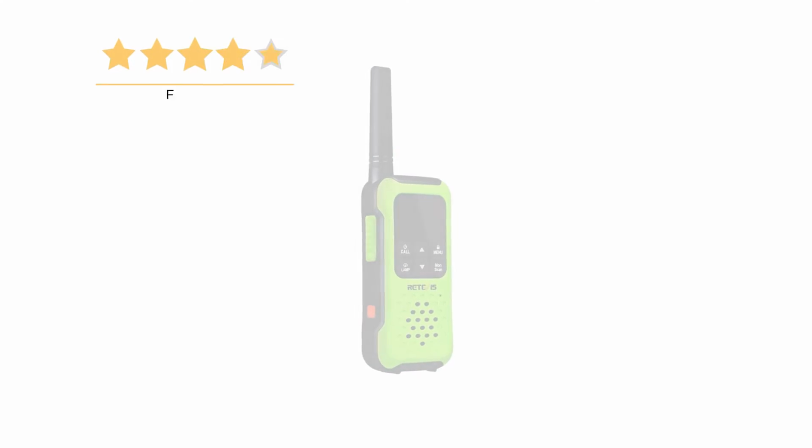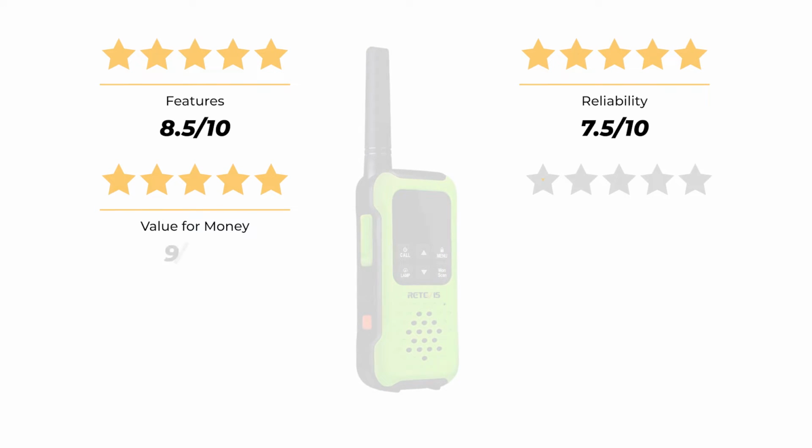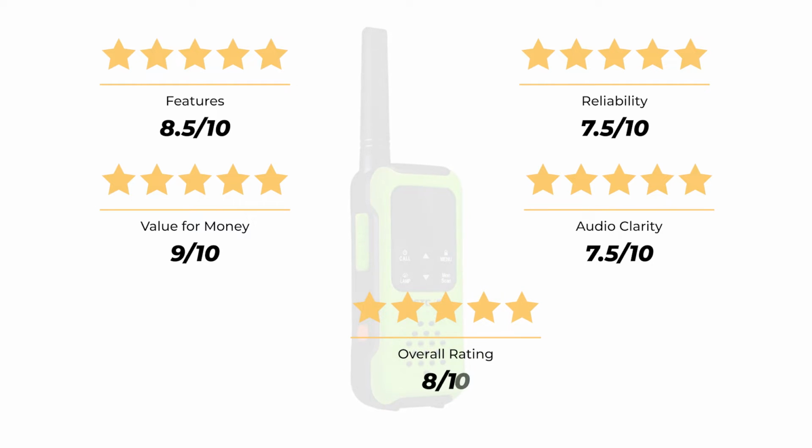Our rating for features is 8.5 out of 10. Reliability, 7.5 out of 10. Value for money, 9 out of 10. Audio clarity, 7.5 out of 10, for an overall rating of 8 out of 10.